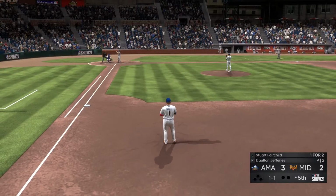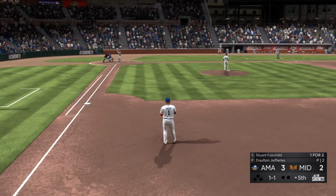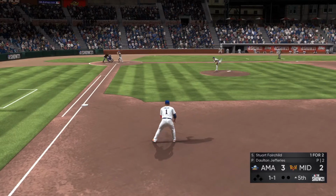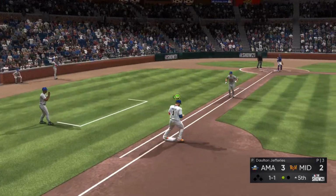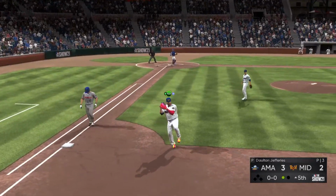Striding in is Stuart Fairchild. He'll start off the fifth in this one. Grounded up the first baseline. Scooped up. And he'll step on first himself for the out.